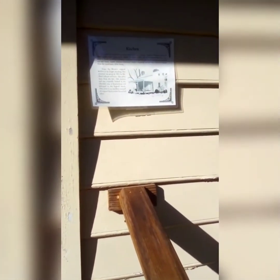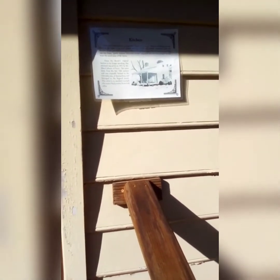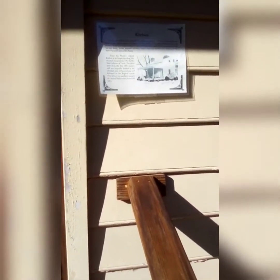This sign says that this was the kitchen. Colonies built kitchens separate from their main house. Separate buildings allowed those in the main house to be spared the heat, smells, and smoke emanating from the kitchen. It also provided a measure of safety. If the kitchen caught fire, the main house would not also burn. Lastly, separate structures further separated servants and enslaved people from the social areas of the house. That's amazing. Just to see those words written. Separated servants and enslaved people.